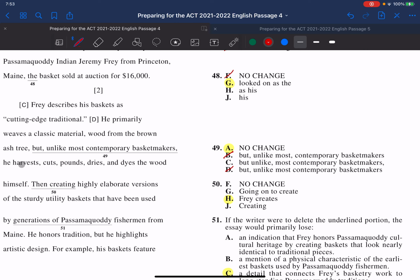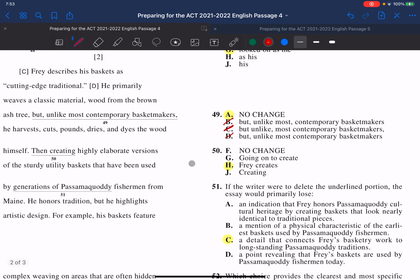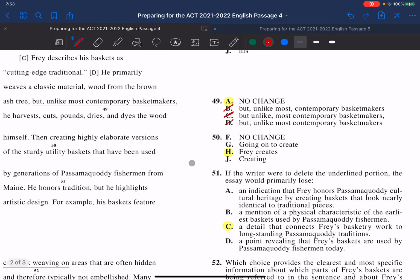Now, letter C. Let's try this one. He primarily weaves a classic material, wood from the brown ash tree, but unlike, now if we take this out, but unlike he harvests, cuts, pounds, doesn't work. So when you have a phrase between two commas, you should always be able to take it out, and the sentence should still be able to stand on its own and make sense. And if it doesn't, that's a sign that it's incorrect.